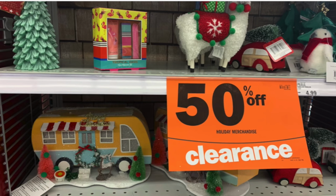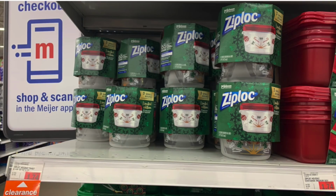So really walk around the store, take an inventory. And Meijer is also one of these stores where you look high and low, like even the Christmas pattern, even like these Ziplocs or press and seal wrap or whatever. That usually is always included in it. I remember one year there was dish soap that was like 10 cents. Some Meijer brand Christmas dish soap.